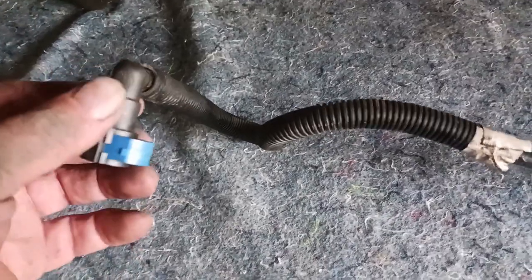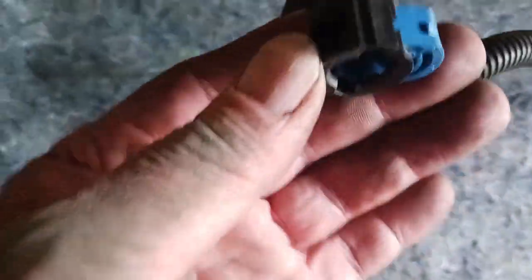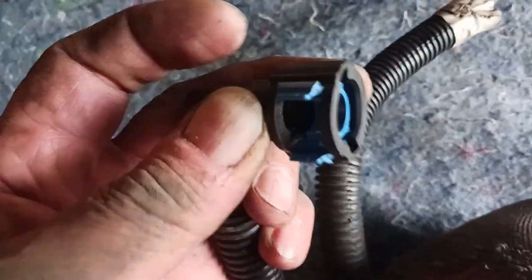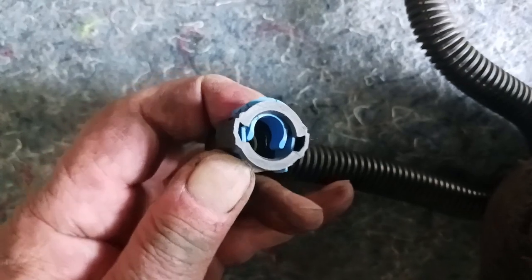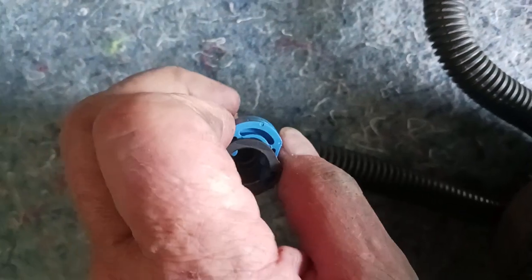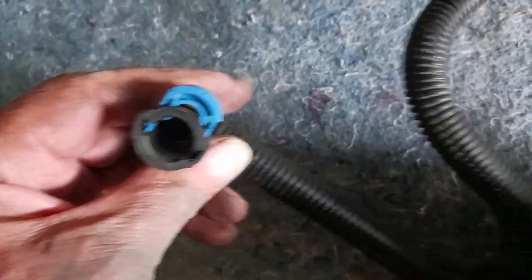This was the fuel line that has a leak in it. I took this end off to learn how it works. And basically what you have to do is push these together, or one at a time like this, and pull it all the way up, and then twist a little bit, and it comes right off the end.